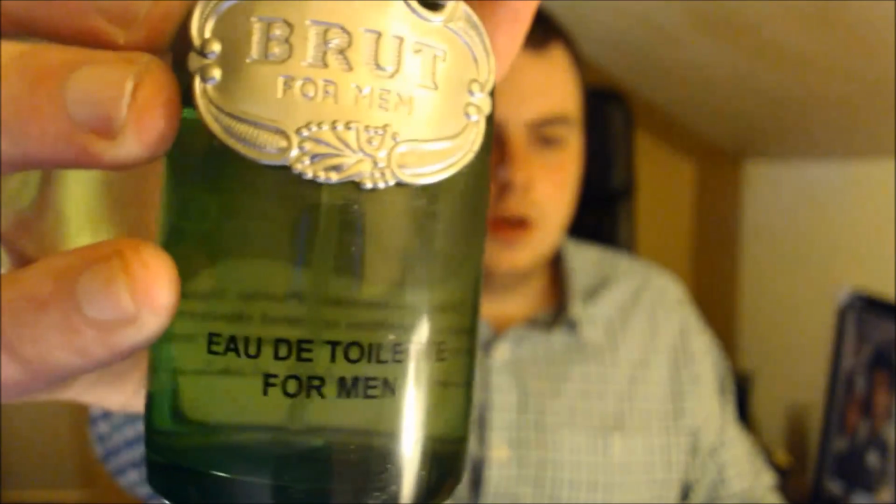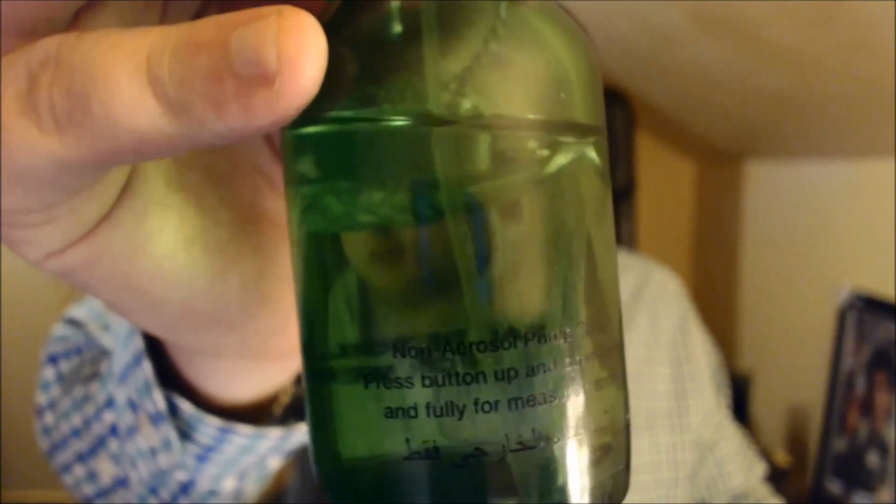Brut for Men, eau de toilette for men. I don't see why it has to say for men because, well, it's as manly as it gets. A number on there, and we have some information. Non-aerosol pump spray, push button up and down for fully measured spray, just in case you're a fucking moron. And we've got the 100ml on the bottom there.